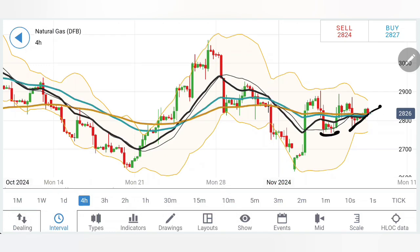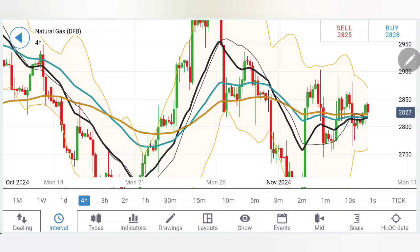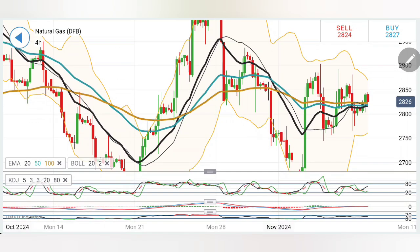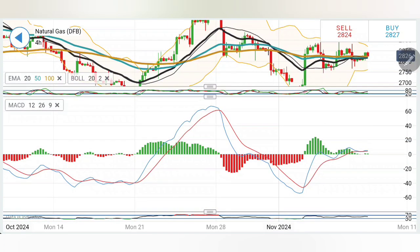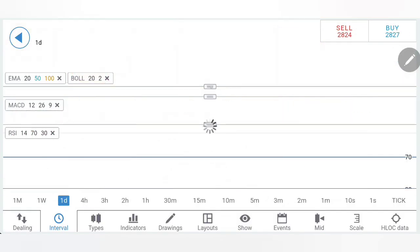Coming to the 4 hour, the observation here is more or less the same. Good consolidation, good higher lows. Wait for a breakout here. A breakout beyond 2.85 should be a good entry for us to take a buying position. Expect 2.8788 and 2.9 levels here, beyond which 2.94 is going to be the next target. Stochastic rising, MACD is rising, the RSI is almost flat.